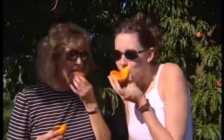I think we'll call this the fruit trip. First we have apples, now we have peaches. Oh, that's so juicy.